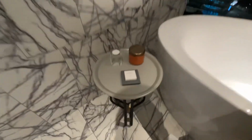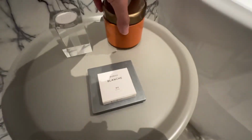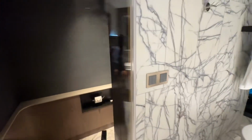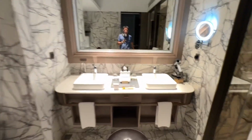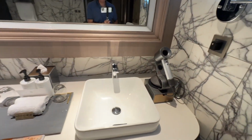They provide the Byredo soap with this bath salt. This is for the fragrance. Here is another toilet. Actually, in this suite room, they have two toilets. It's quite nice. This toilet here, quite elegant, with two sinks. I love the design with the two sinks that we can share with the family.